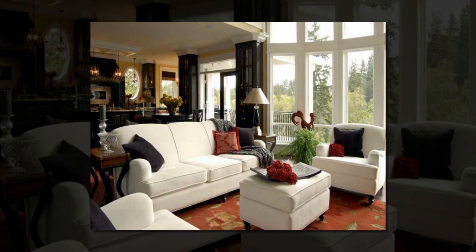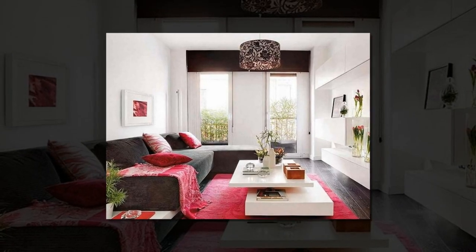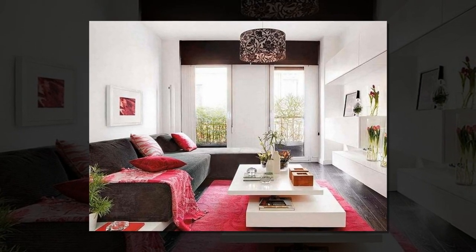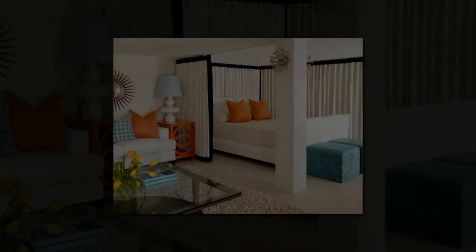Neutral colors are a popular choice for bedrooms as they create a sense of calm and relaxation. Texture: add texture to the space with items such as a plush rug or throw pillows to create visual interest. Personal touches: incorporate personal items such as photos or artwork to make the space feel like home.